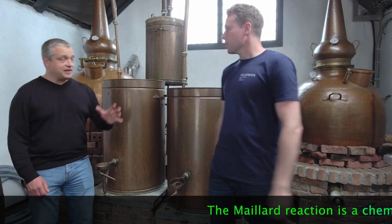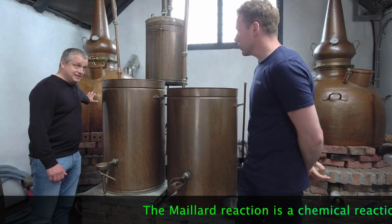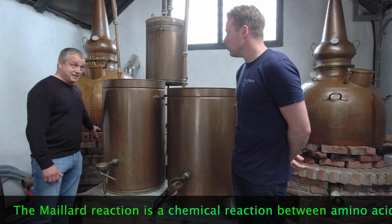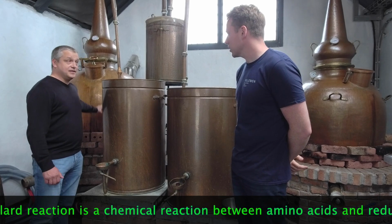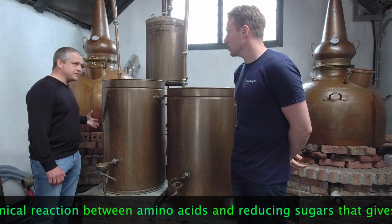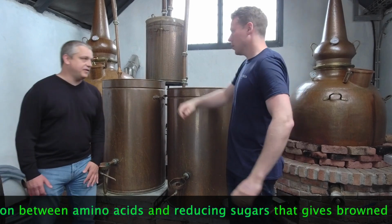Now, one of the things I can feel coming off the still here is the heat, and it's coming from below the brick. This is gas fired. Right. I know you've done this before, but explain to people why you gas fire. Why do you direct flame fire?